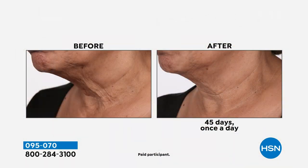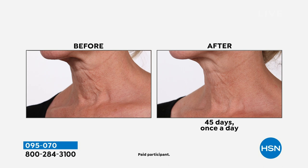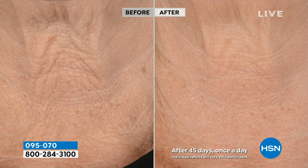How lovely is that? Prevention. If you're not like the before at this moment, look at that. Gosh, look at that. And think how she feels. If you have a favorite necklace that you don't want to draw attention to the neck, then this is the opportunity. Do it now. It'll take you about a month to get through the system, and then you're all ready for the holidays. And when you see that image and the crepiness down the throat, that's astonishing.